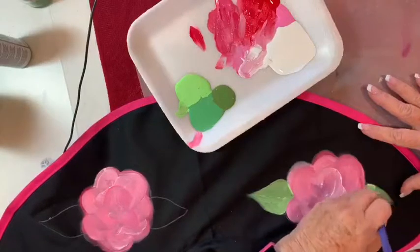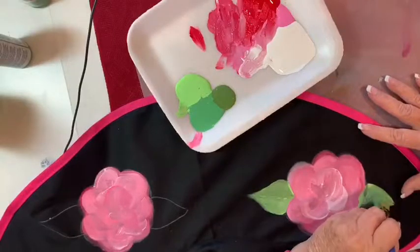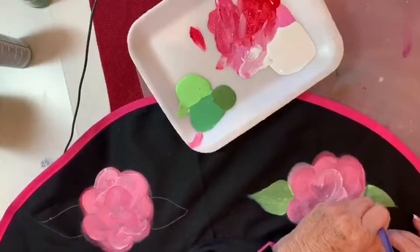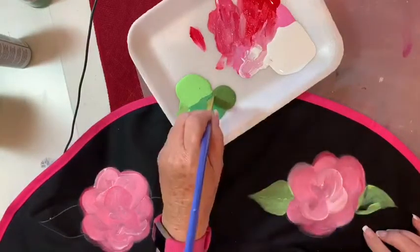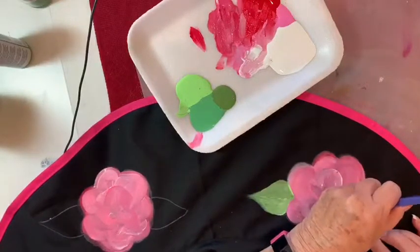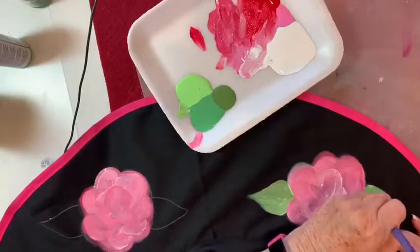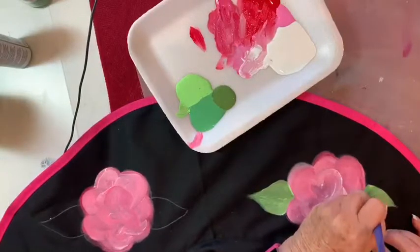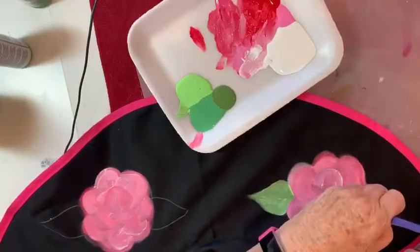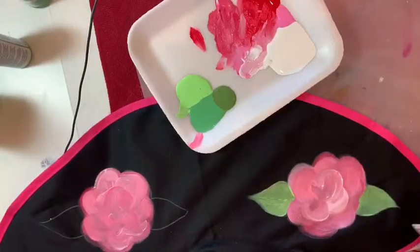I'm trying to get a little bit more paint down on this because this is the first coat here. The pigment in this isn't as thick as the pigment that was in the red and the pink. It's telling me it's going to need more paint. So I take my angle brush and press down, give it a little bit of pressure, and fill in those areas. I'll go back and straighten that out in a minute. So that's really one of our first leaves here.